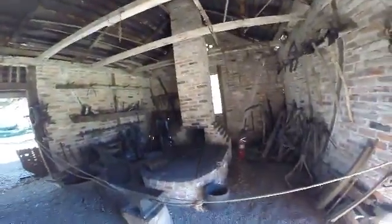Pretty cool looking building. Must be the blacksmith shop. That it is. Wow. Pretty authentic looking. All the tools and everything in here. Hole in the roof for ventilation.